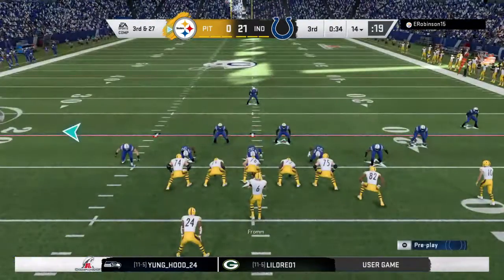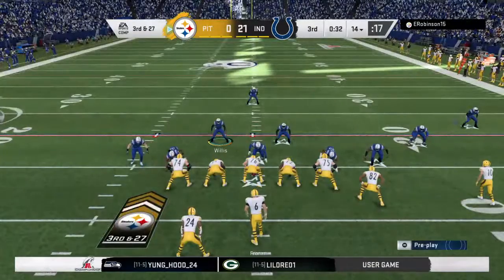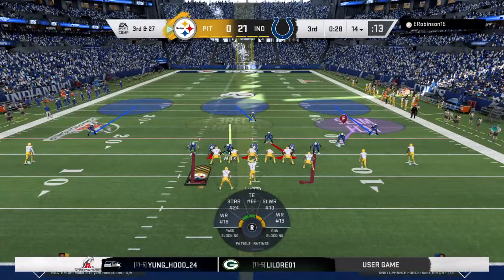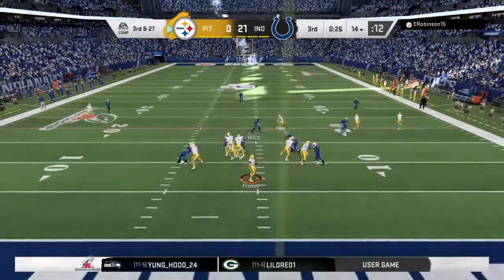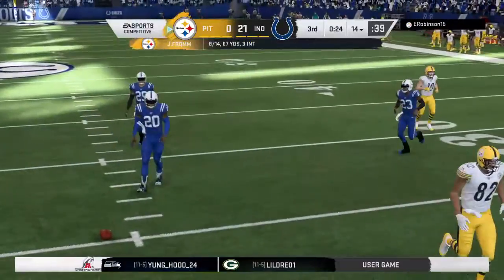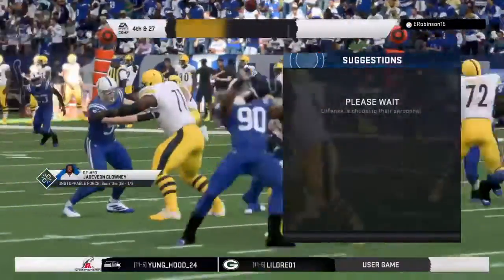Needs something from deep in the bag of tricks here after first and second down went backwards. It's third and very long. They'll drop to throw, and that will be incomplete. Another drive comes and goes. Still nothing on the scoreboard.